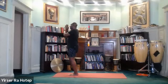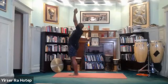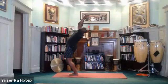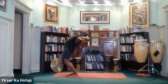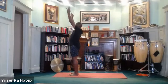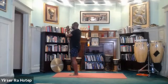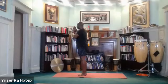With your inhalation, let your legs straighten. Push your hips forward, arch your spine. Thumb and four fingers come together. Exhale, open up your arms, release your neck, release your shoulders. Breathe out, breathe in and rise up. With your exhalation, lower your hands in front of your chest. With your inhalation, straighten your legs.